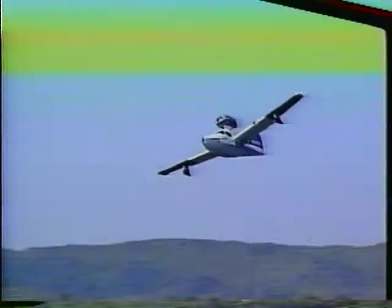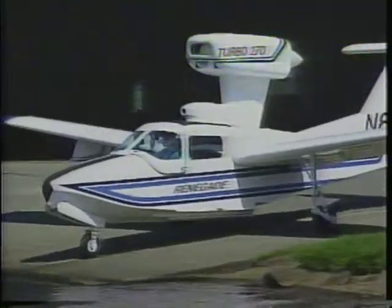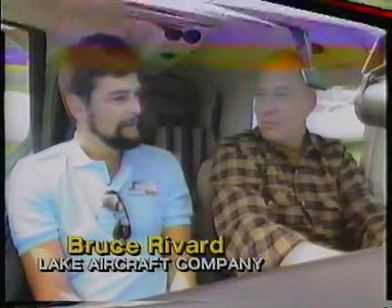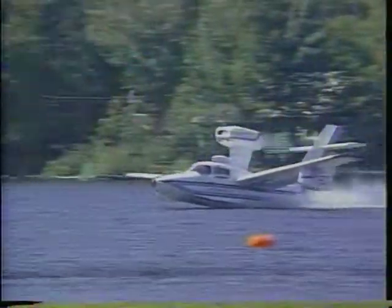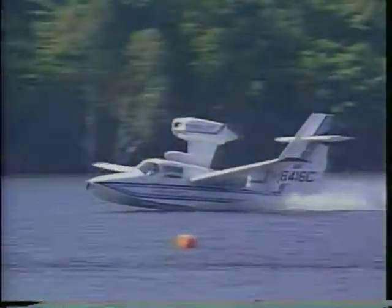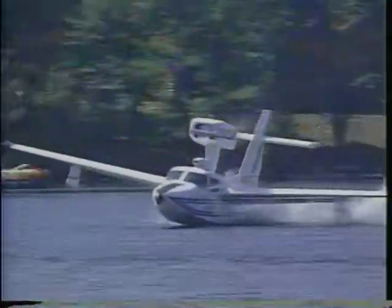Also represented at the Splash-In are the lake amphibians. I had a chance to speak with Bruce Rivard, director of marketing. Bruce, most seaplanes are float planes, and I guess a lot of people regard floats as being afterthoughts put onto land planes. And this is a flying boat. It has a hull. What's the difference between a float plane and a flying boat? Our airplane is designed as an amphibian. It's a boat hull with wings, and it's a lot more efficient, faster, less drag. And I imagine more maneuverable on the water. Much more maneuverable. You drive it like a boat.